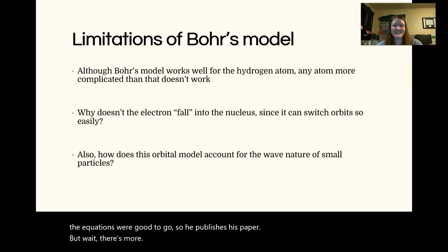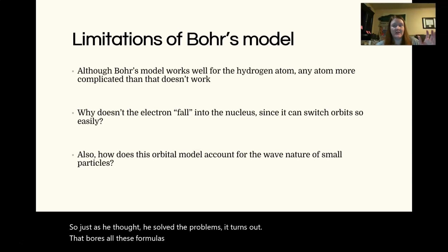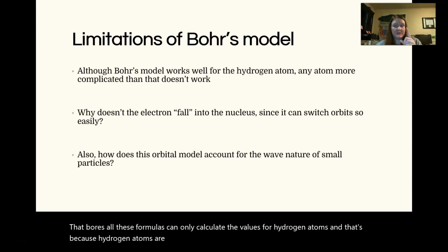So just as he thought he solved the problems, it turns out that Bohr's formulas can only calculate the values for hydrogen atoms. And that's because hydrogen atoms are the simplest, right? One proton, one electron, that's it. So those are pretty simple systems.